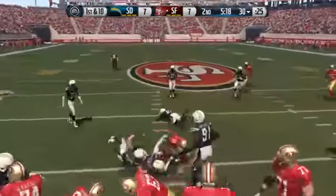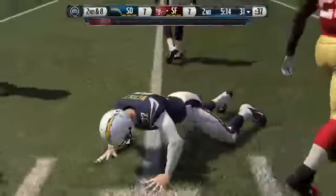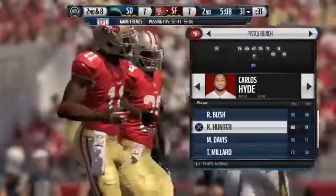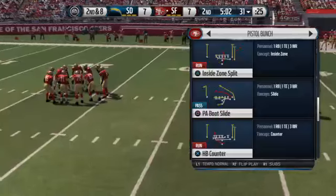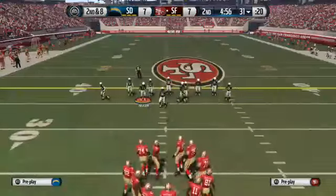Hyde's got it. Draw play. Hyde's trying to be patient, but there is nowhere to run that time, and he only gets a short gain. Second down coming up.